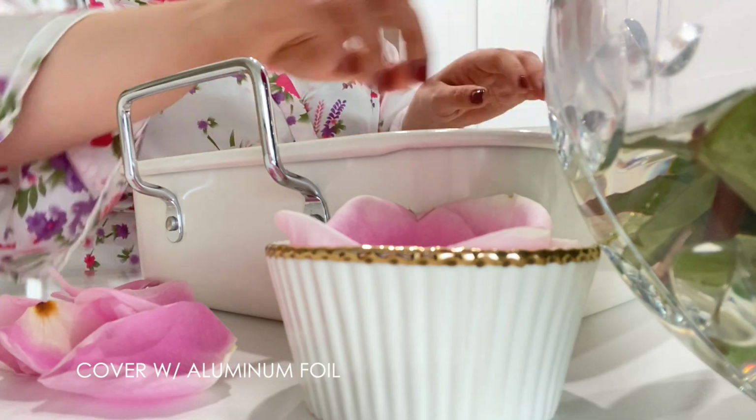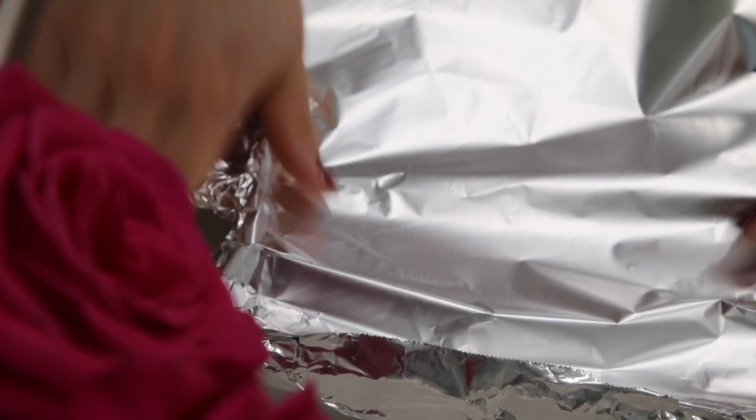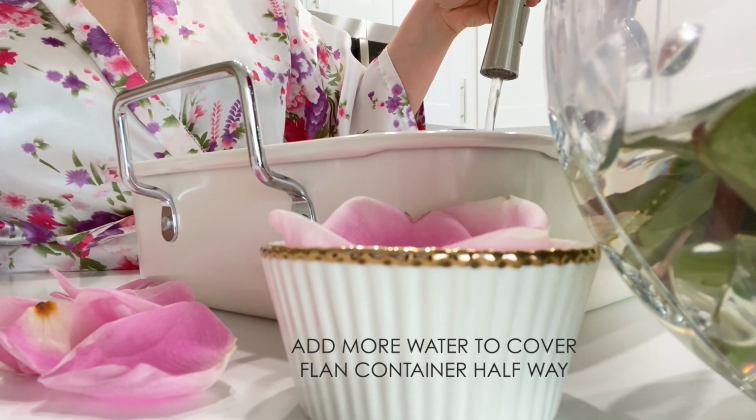Once that's done, we are going to give this dessert a water bath, and it is very simple. Just add a little bit of water to a container. For example, it could be one that you use to make turkey, just to give you an example, and add water to it, but add just a little bit of water.